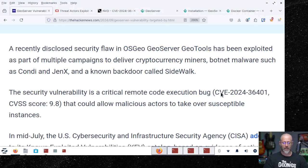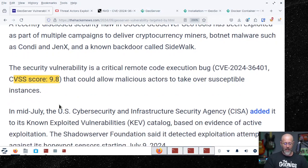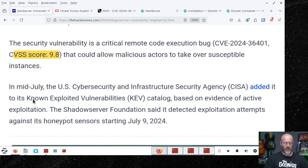We've got ourselves a CVE going on over here, 2024-36401, with a CVSS score of 9.8 on the Richter scale. Ooh, man, that's a big old quake right there. That is not something you want to have happen to you and or your software. But it has been added to the catalog, right? The Known Exploited Vulnerabilities catalog by CISA, the Cybersecurity Agency of the U.S. government. It did that in mid-July. Very interesting.